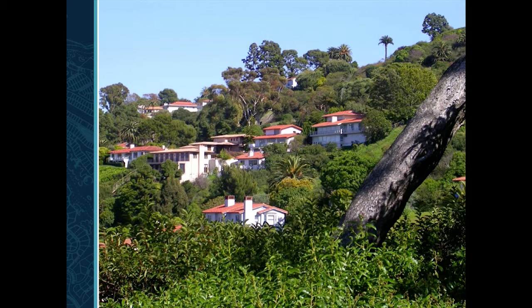And so it represents this wonderful example of regionalism that began in the 20s, but really shows architecture, landscape architecture and planning, and what those kinds of designs can look like that are appropriate in a place like California.